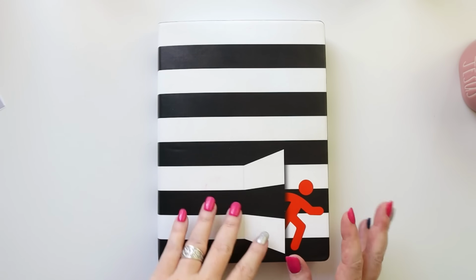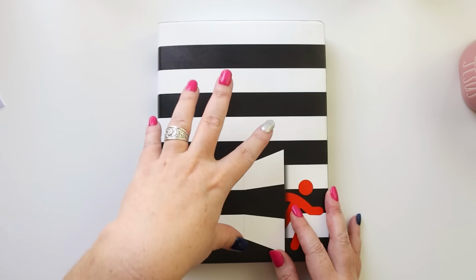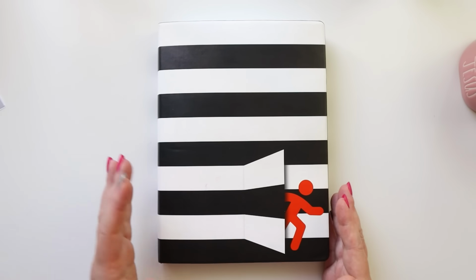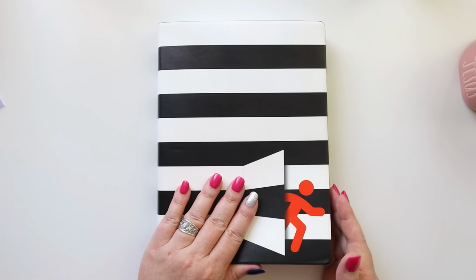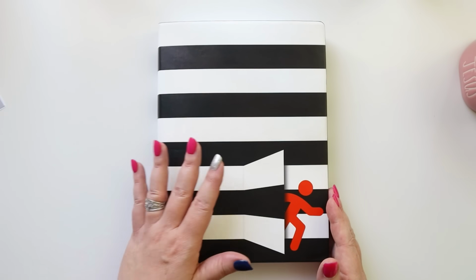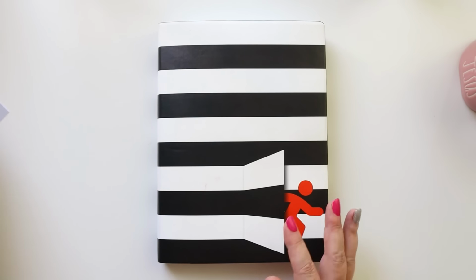Okay, next up we have a fun tool. So the first tool I talked about was very businessy and work related. This one is fun. This is my reading journal. It's also a B5 size. I introduced this reading journal a couple months ago, and I have been using it since then.